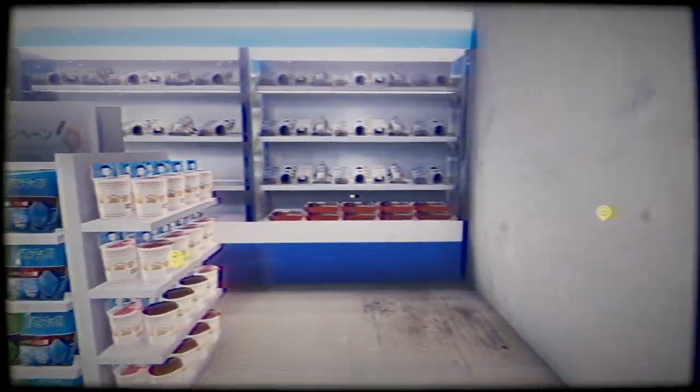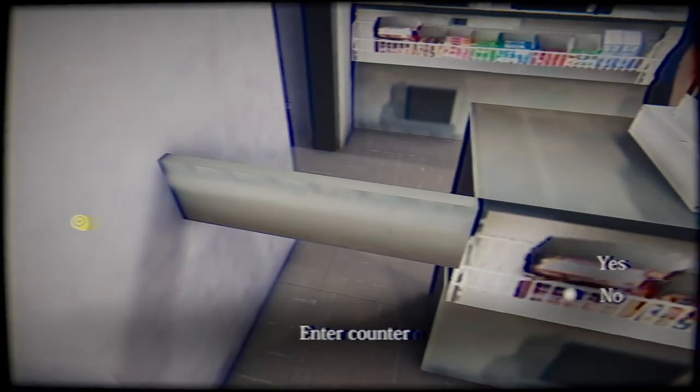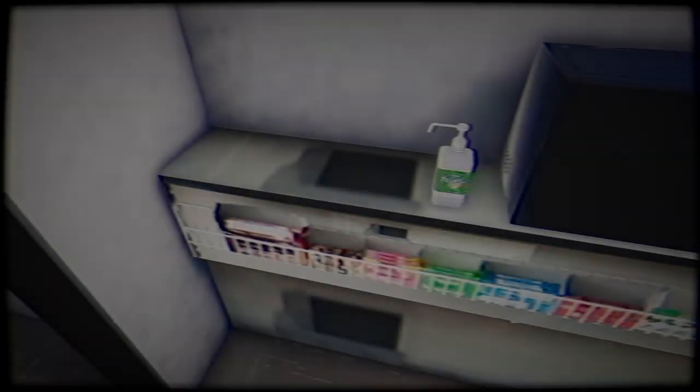Well, I've trashed some of the expired stuff. Hold on. Maybe there's more tasks in the thing. Let's have a look.